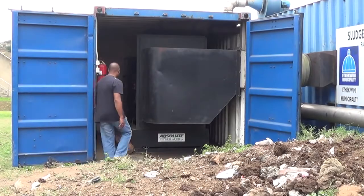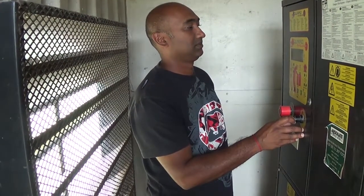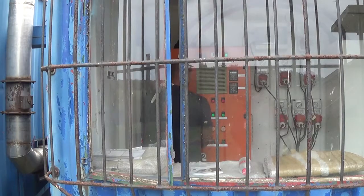The first step to operating the LaDePa is to start the diesel generator, which provides the electricity and heat necessary for processing the VIP sludge. The LaDePa should then be turned on and the process parameters adjusted on the control panel.